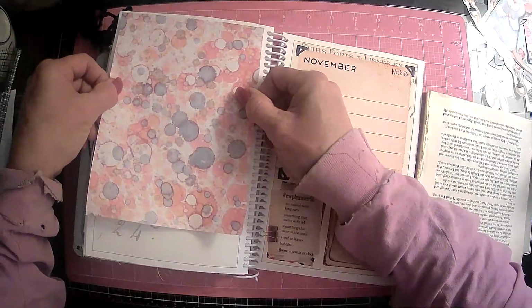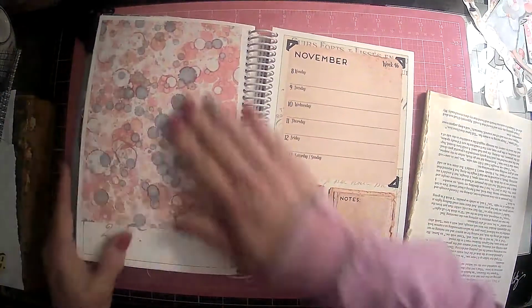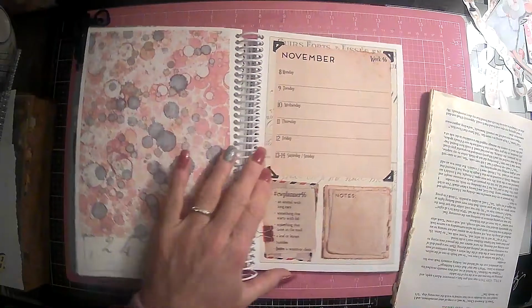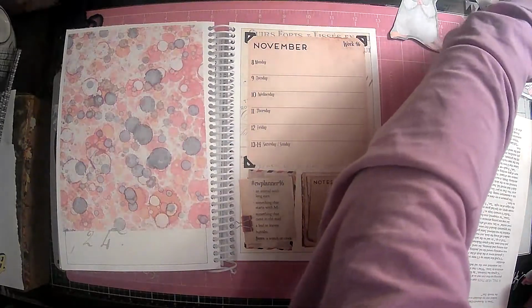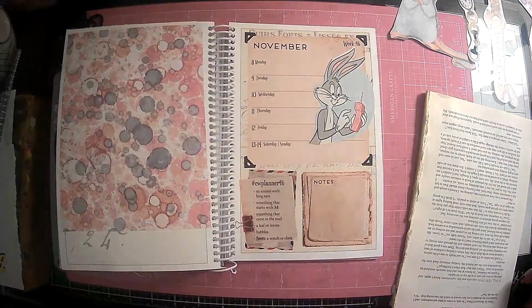It's gonna be in the 30s here, so it's finally gonna do that dip down into the 30s, which to me is not really winter unless it's, you know, well below. It's not gonna go there. Maybe we can put Bugs Bunny on this side. Yeah, I think he could go there.